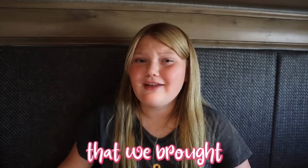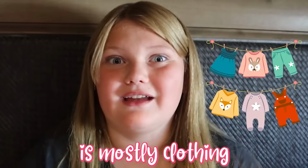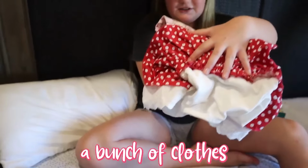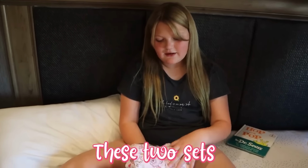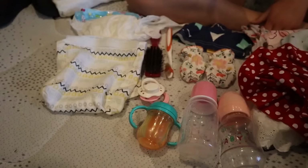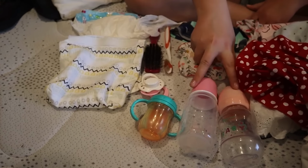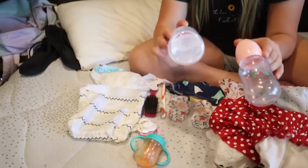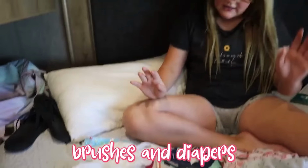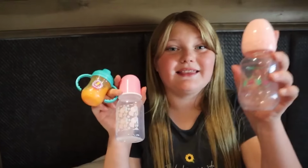Alright, so the rest of the stuff that we brought is mostly clothing, because you need clothing when you have toddlers. And binkies and bottles. Alright, so we have a bunch of clothes. These two sets are for Summer, and these are for Autumn. We have hats, two muffs, which have a pair inside, just in case. Two bottles, juice, binkies, bag, brushes, and diapers. These are Autumn's and these are Summer's.